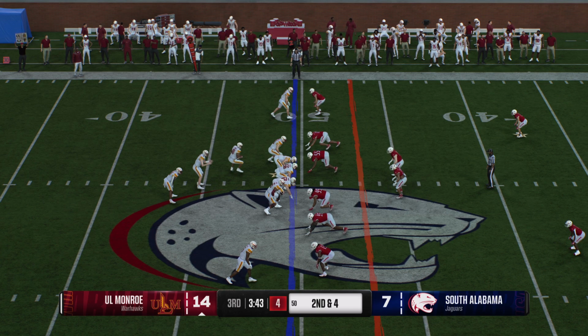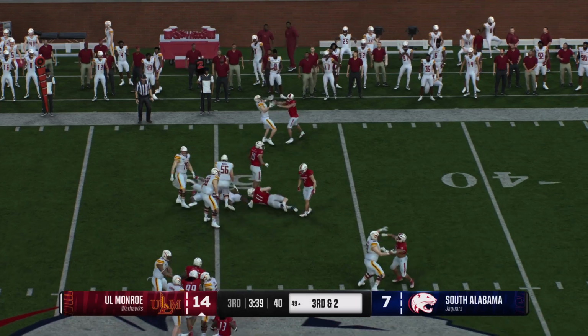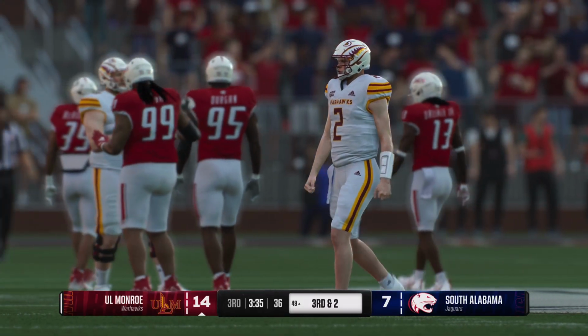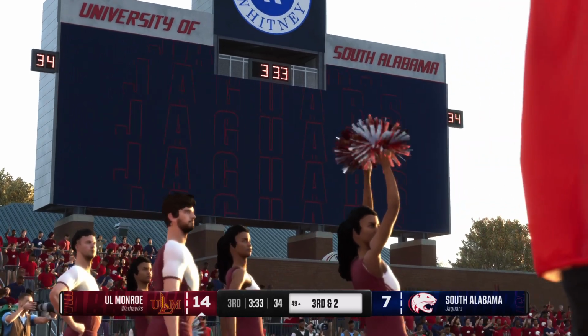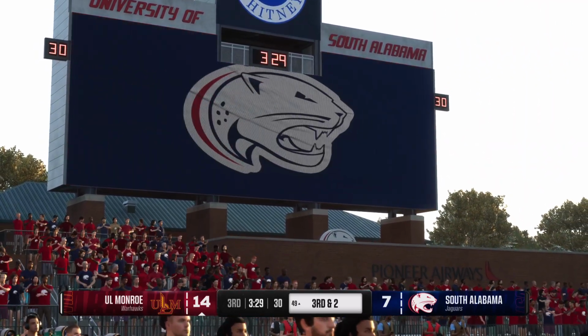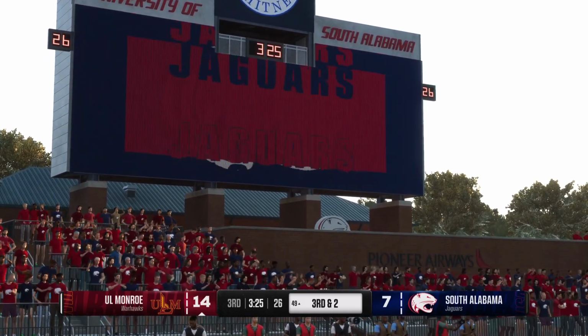Movement here from the tight end. Leaves it with the back. And they'll wrestle him to the ground after a short gain. This offensive line better figure out a plan for this D tackle. He is tough to block with one guy. You might want to start double teaming him. He's going to be a problem moving forward. You saw all of his ability on that last play.